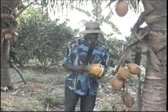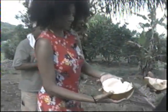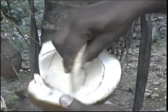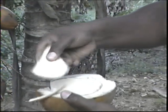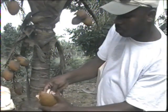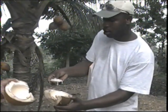See? So it went all the way through. Okay. See, your spoon? Okay, this is the jelly, the nice jelly on the inside here. And we'll show you how we just spoon it out like this. This is the first stage of the coconut, the first stage of it getting hard, you know.